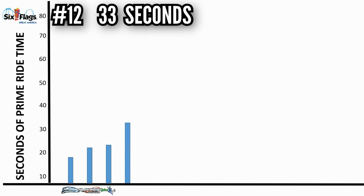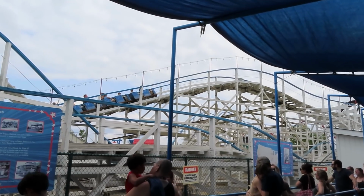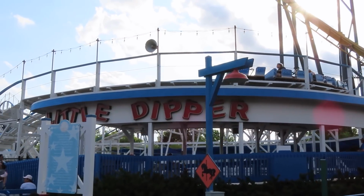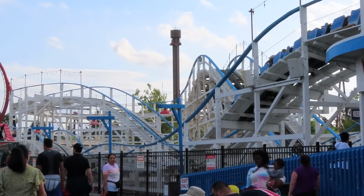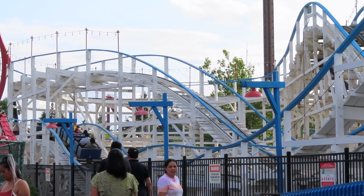In 12th place with 33 seconds is Little Dipper, a PTC family wooden coaster. I think it's really cool that Great America gave this coaster a new home. When the nearby Kiddieland closed in 2009, and while the chain was going through bankruptcy, the park saw a chance to add a new ride on the cheap, all while saving a classic. This provides the park another family coaster they really needed.